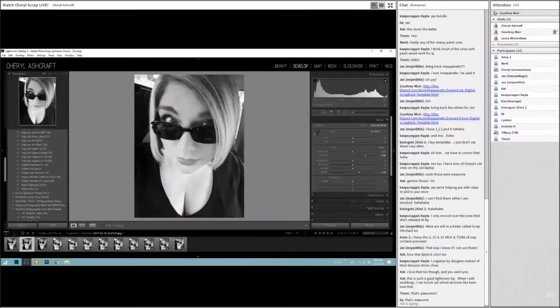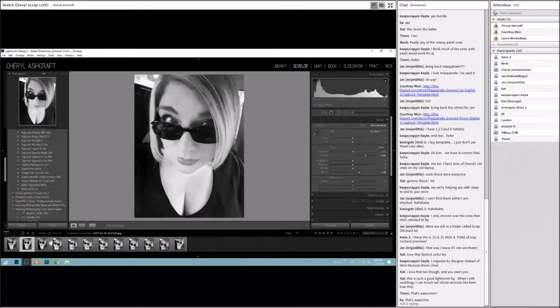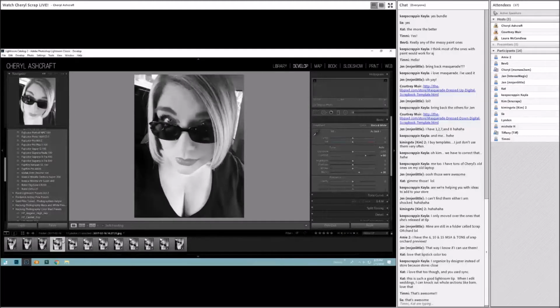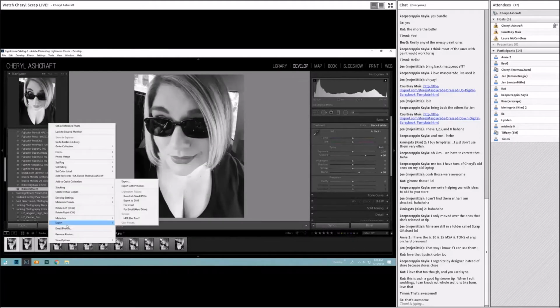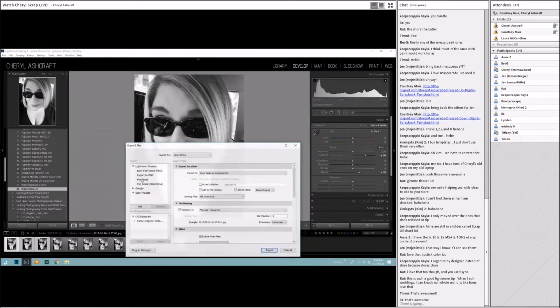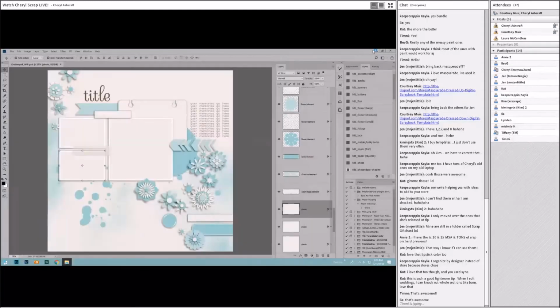I love that one. You have to use that one. I think I like the first 3. 1, 2, 3. Yeah, I like the first 3. So we're going to go there. I'm going to export these. At least we're not enabling you to buy Lightroom, Kat. We've done that to a few people.